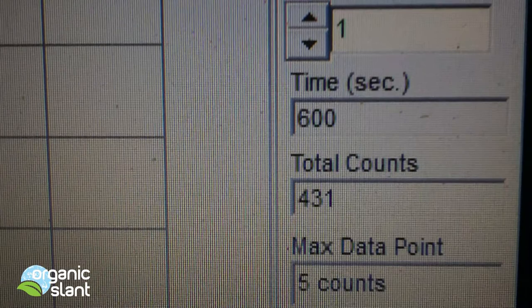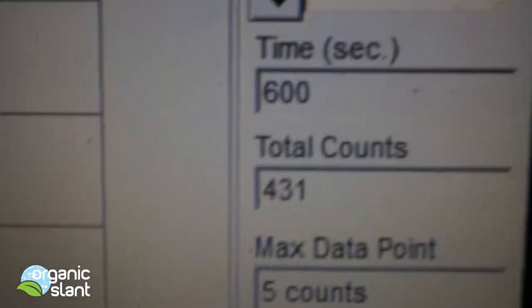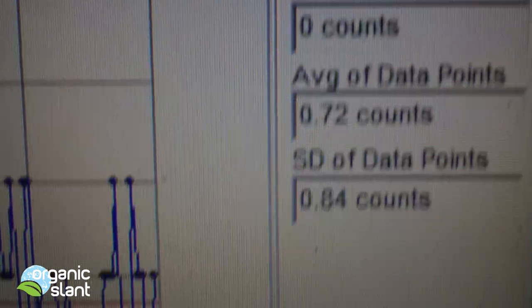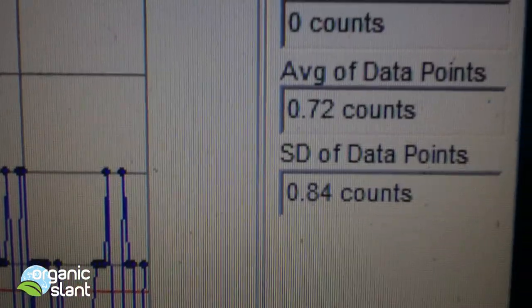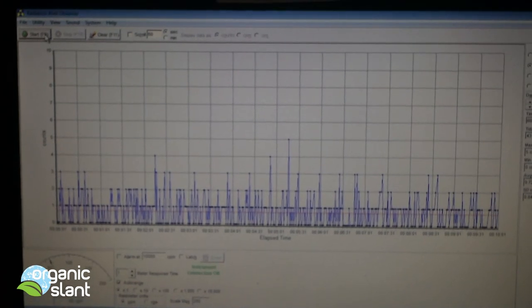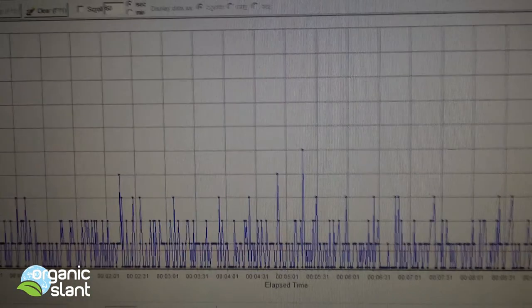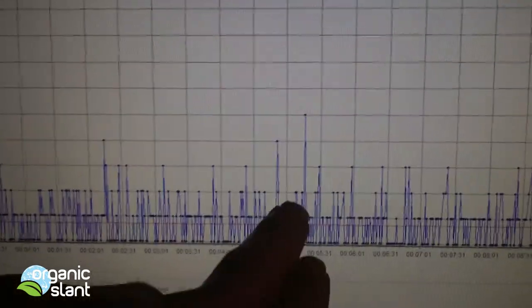Test two on the Alaskan cod, and I'm getting a 431, 5 count high, 0.72 is the average data point. Definitely picking something up in here.